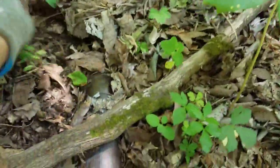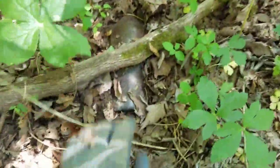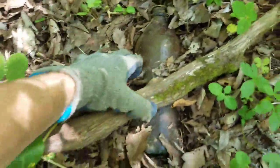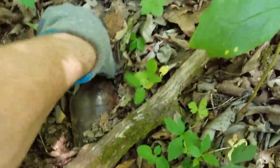this one's got a tree root growing over it. Oh my gosh, I think it's an old Clorox bottle, but this freaking root is growing up all around it. Bear with me just a minute while I dig this out.